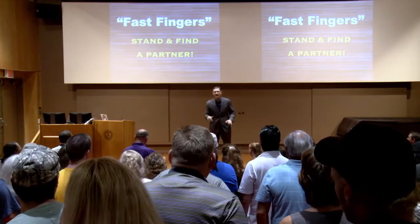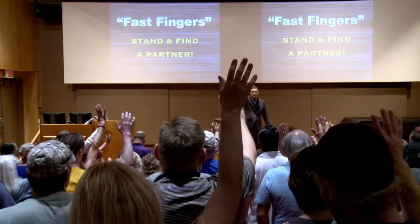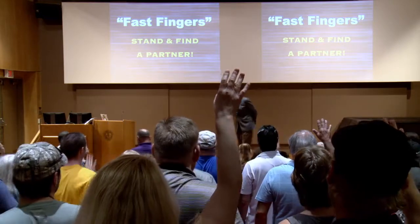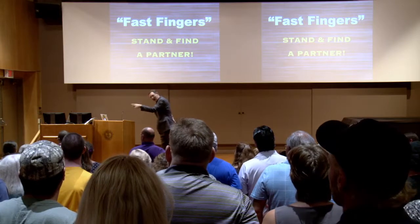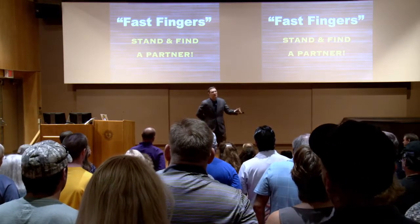So here's the fast fingers activity. Show me your right hand. All 5 fingers. With that right hand, we're going to place it behind your back. The right hand is the only one you're using for this activity. What hand do you use? Right hand. With your right hand behind your back, you're going to be facing your partner.